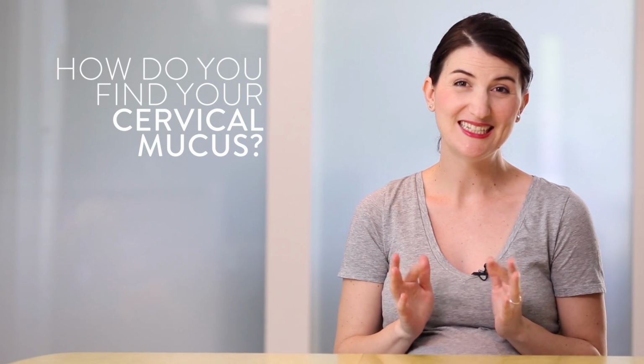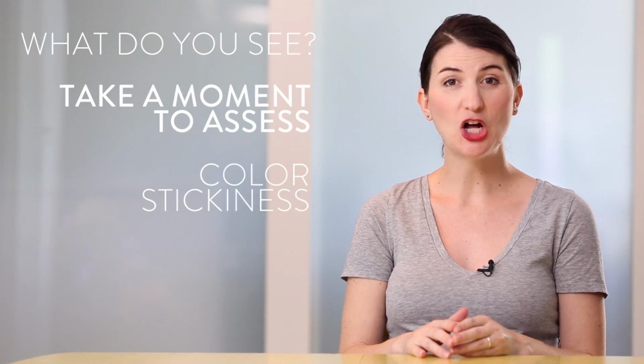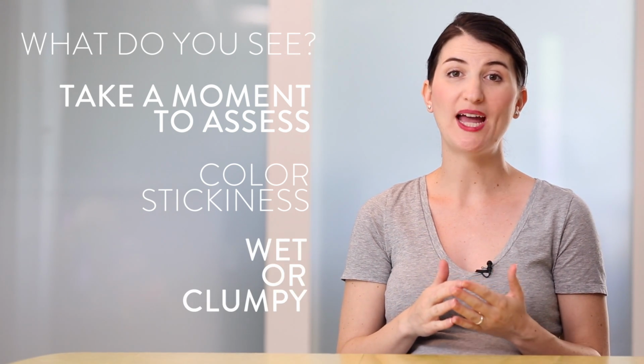Unless you're super ooey gooey and it's all over your underwear, you're gonna have to dip your finger in your vagina. Just a little dip is usually enough. What do you see? Depending on where you are in your cycle, your fluid will look different. Take a moment to assess its color, its stickiness to your fingers, and whether or not it's wet or clumpy.